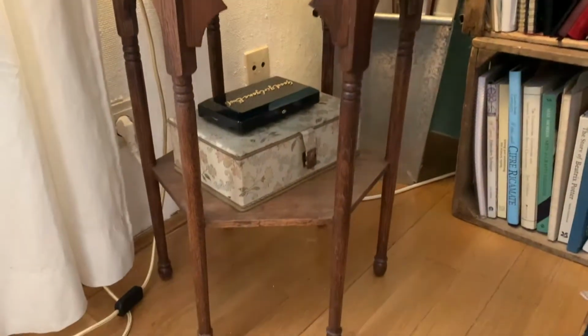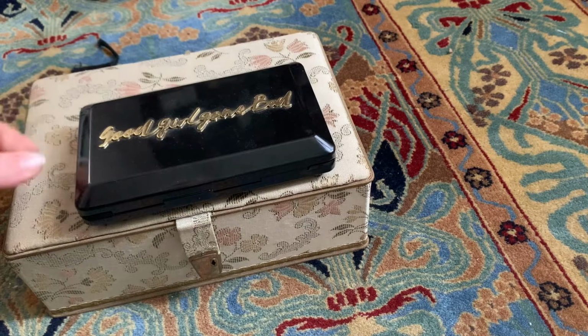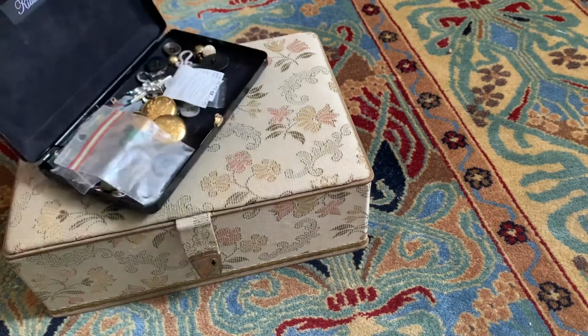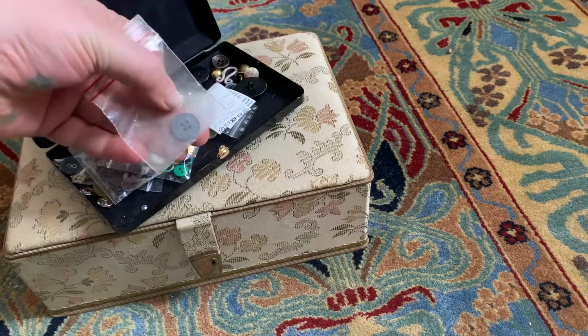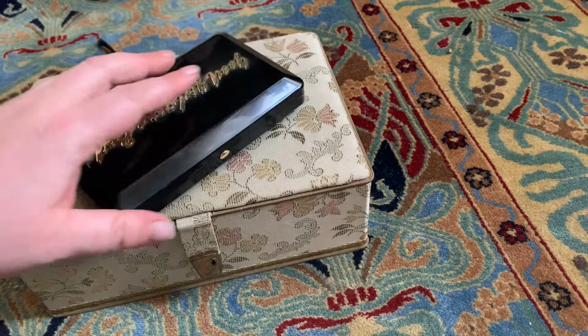On the side table are my button boxes. I found the small one in a thrift store. It says "Good Girl Gone Bad," but it's kind of upside down for some reason. The clasp to open it is above the writing. In here I have extra buttons that come with clothes I currently have in my wardrobe.